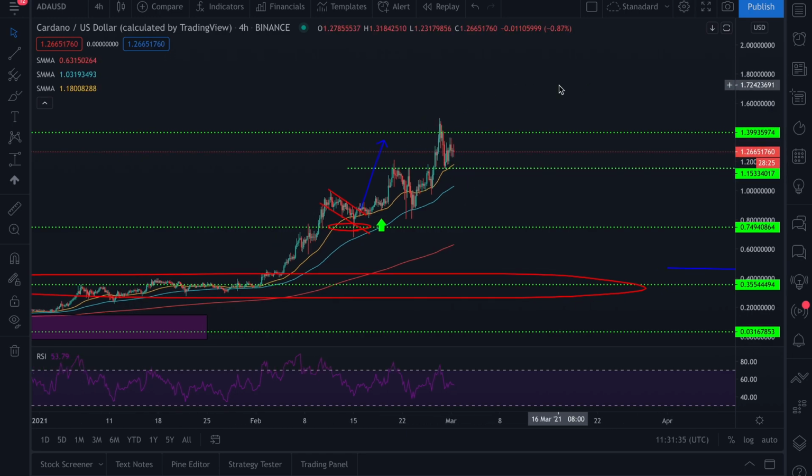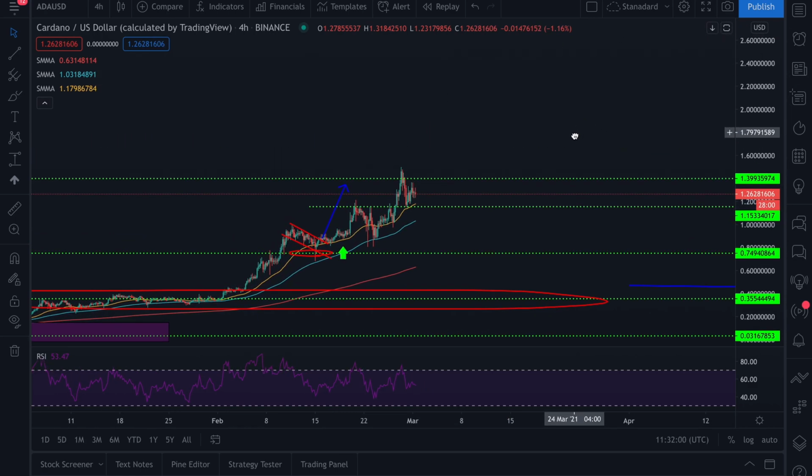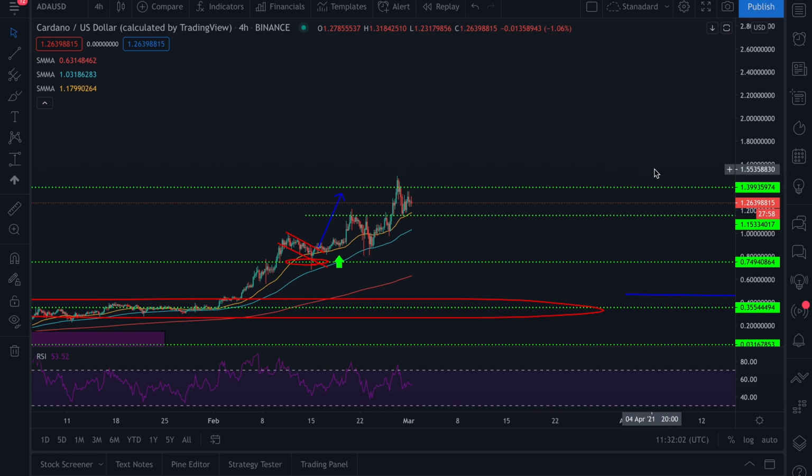However, I'm still extremely bullish on Cardano, and what's quite interesting and what I'm really pleased to see is that when every other cryptocurrency was down, this cryptocurrency managed to stay afloat, right? This was the only cryptocurrency that was in profit whilst everything was down. So that's good news. So where can we expect our next target to be?